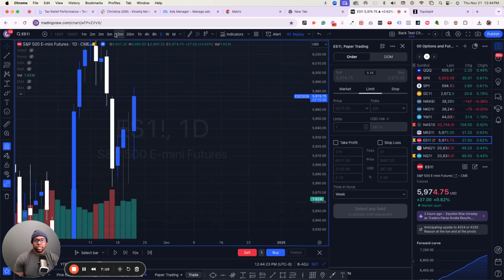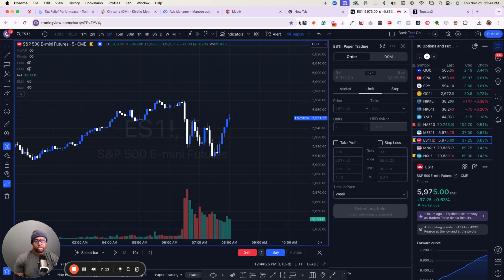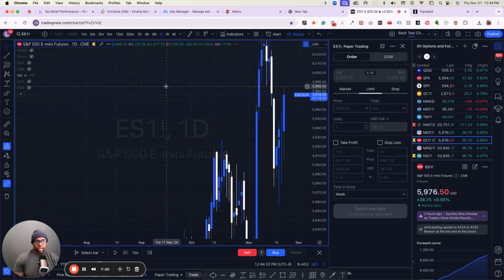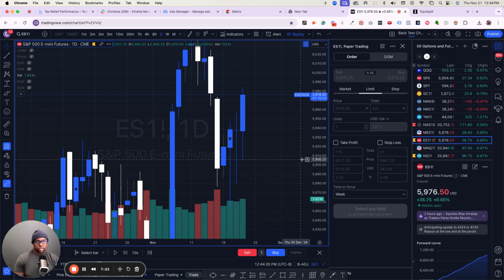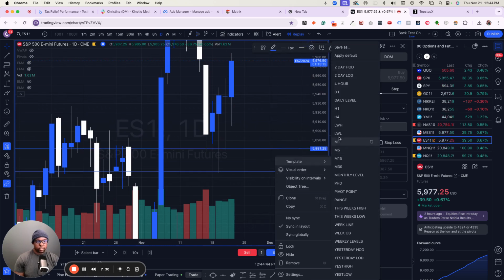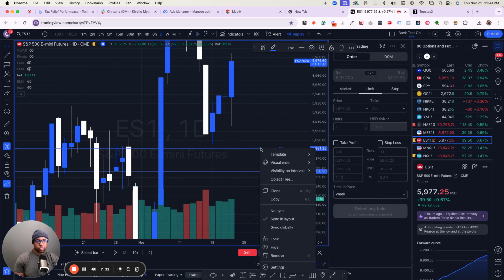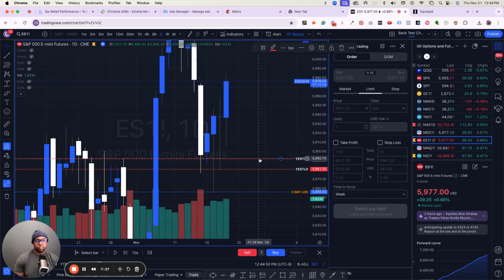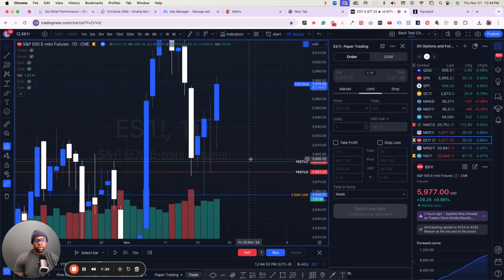All right, so same exact thing. We're going to kind of go back, do some backtesting. Here we go. This is the 6:30 a.m. candle. I usually do my highs and lows of yesterday and 2 days. So there's 2 days right there. There's yesterday's right there. And then we do the high and low.